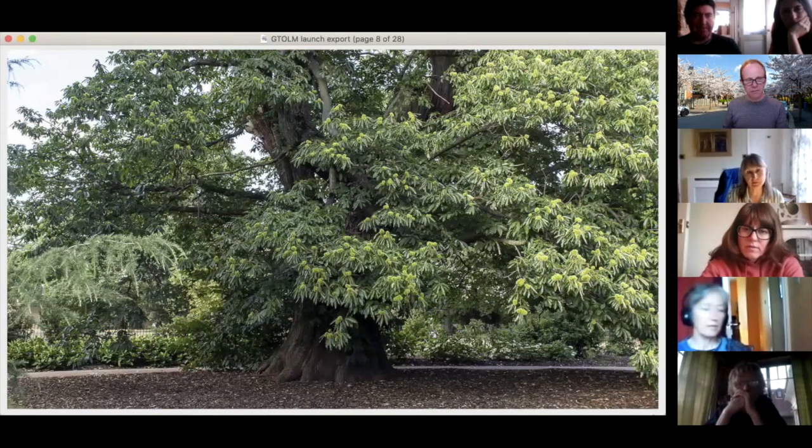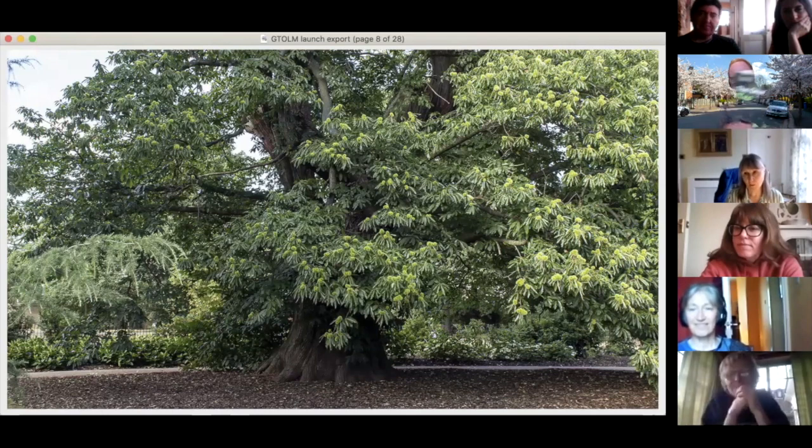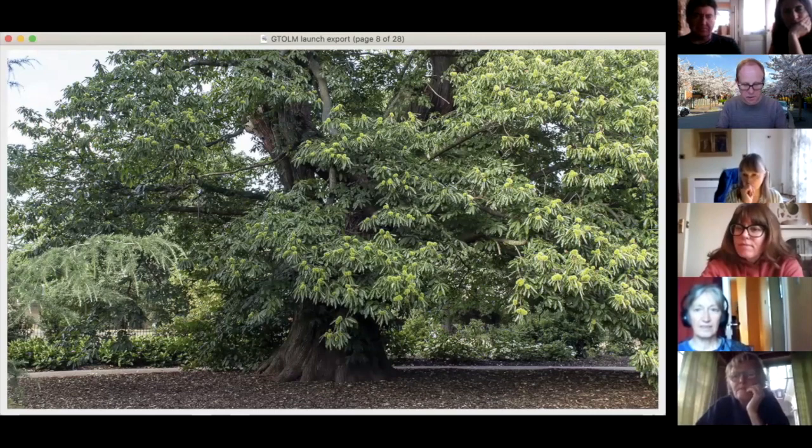So if anybody's seen a book or has a book, which came out in 2006, actually, the Time Out Guide to the Great Trees of London, of which I have a copy here. This is a great reference book. It's a bit difficult to see. It has 61 trees in it. Some of the trees in the map are the same trees, but quite a lot are not the same trees.